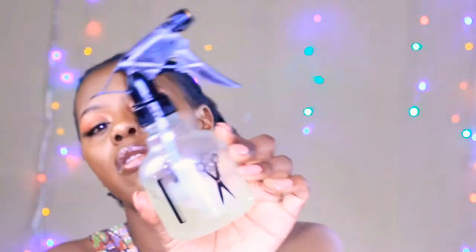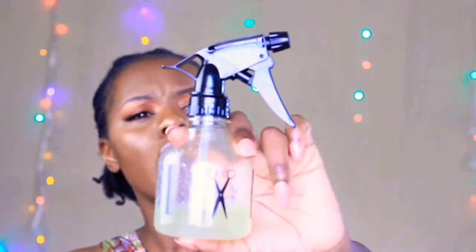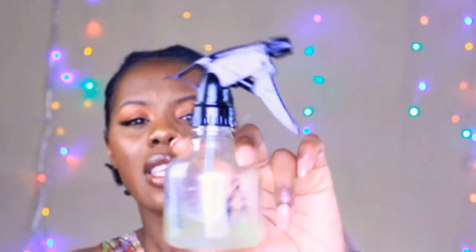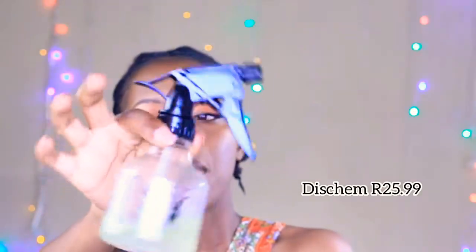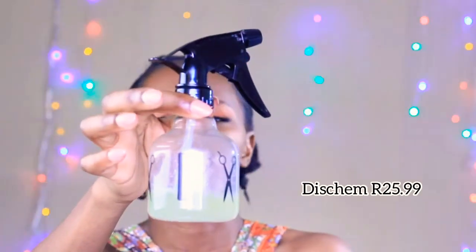I got this bottle from, where did I get this bottle? I think Osbro or Clicks. I think it was Clicks, Osbro. Yeah, I got it from Osbro. I lie, I got this bottle from Discom. It was about 30 rand. No, it was cheaper than that. It was 25 rand. Yes.